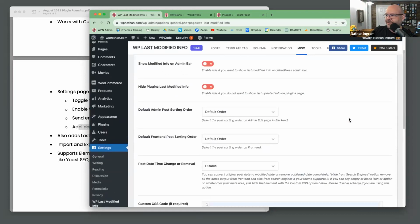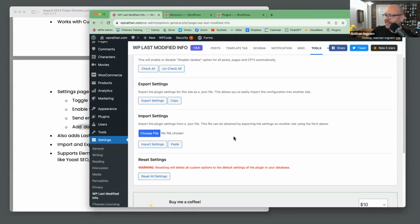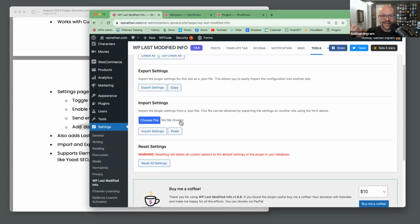There's still some things here I haven't even looked at very hard. So there's also a tools. So it lets you import and export settings between sites. So if you get the settings like you like it on one site, you can export them and import them into another site. And then there's a help area that's not clickable behind this share button. I can't get to that.